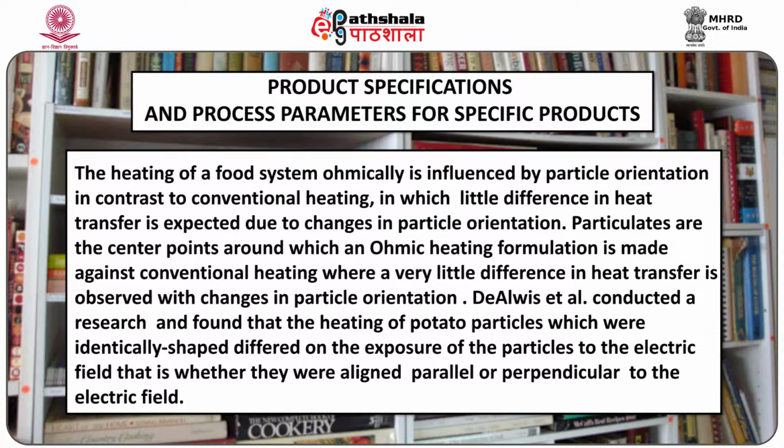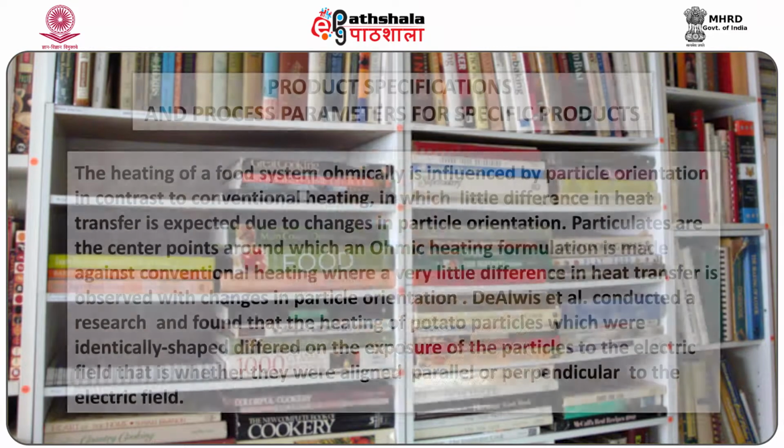D. Elvis et al. conducted research and found that the heating of potato particles, which were identically shaped, differed on the exposure of the particles to the electric field, that is, whether they were aligned parallel or perpendicular to the electric field. According to them, this difference was due to change in the electric field as well as in the equivalent resistance of the overall circuit.